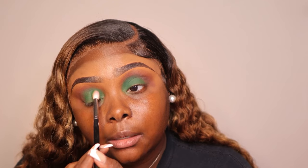And once I add that shimmer, it's just gonna give it that elegant oomph that I'm looking for, because I don't want this to be too bold, but I also want it to be wearable, to where if you wanted to wear this out, this is a fall inspired look. And I think I'm gonna do a nice nude lip with this.